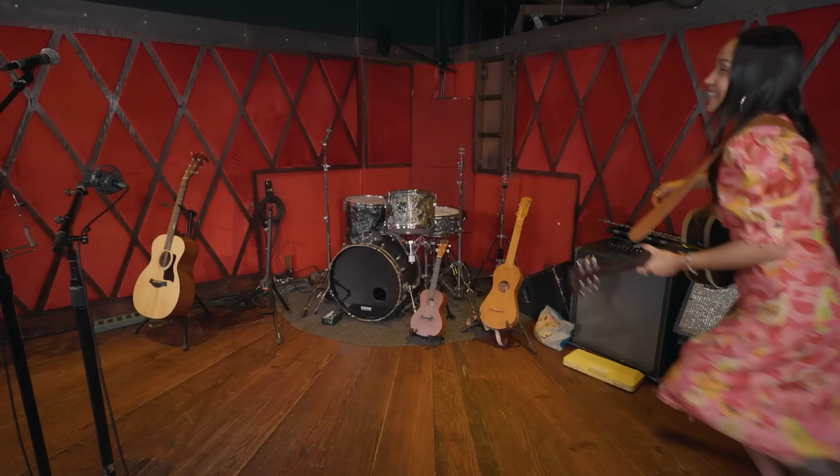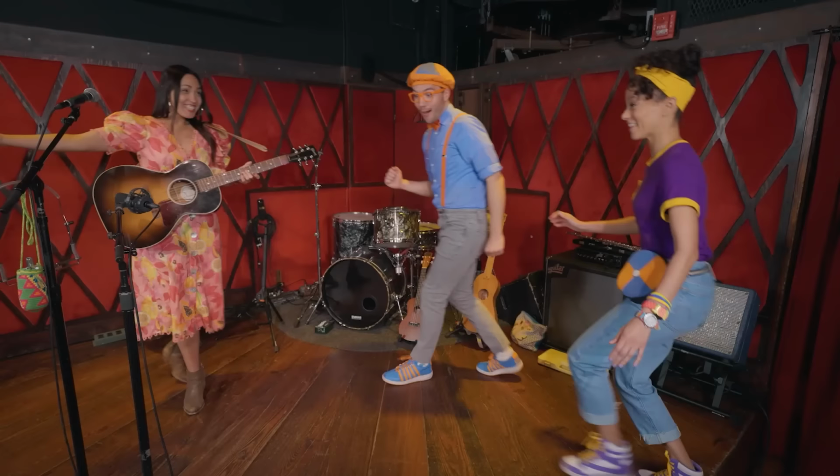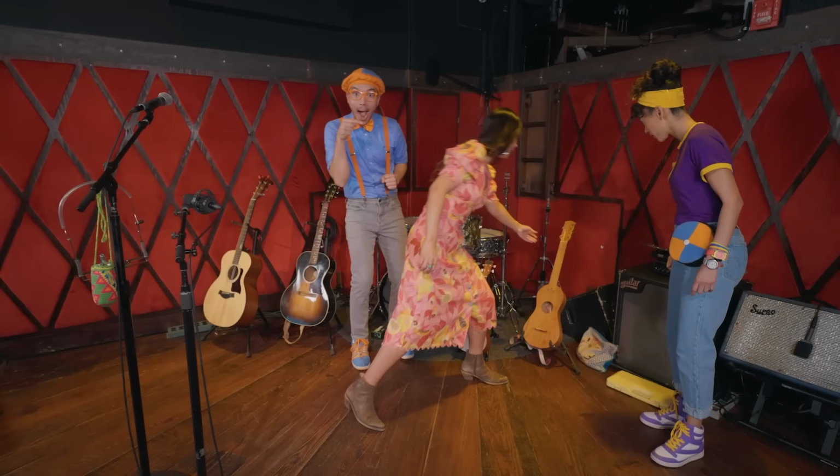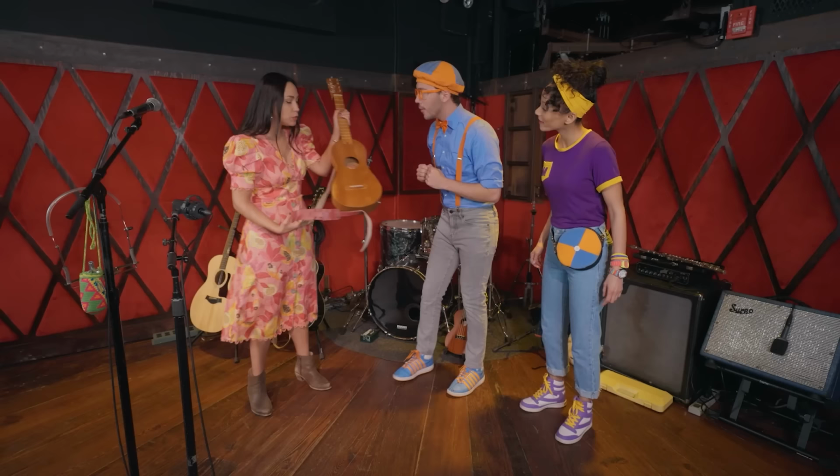Welcome to the stage. Oh, this is so cool. I can't believe we're standing on the stage. Yeah, this is so awesome. Yes. Look at all these instruments. I know. There's one that I really want to show you. Oh, let me grab it here. Wow. This is one of my favorite musical instruments.